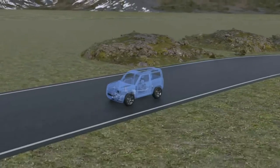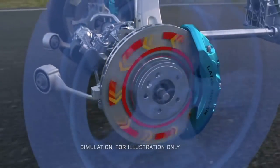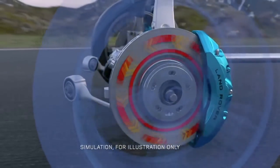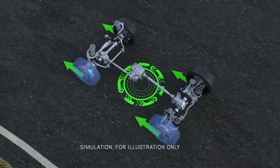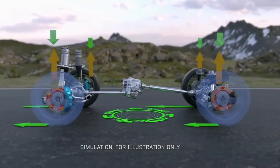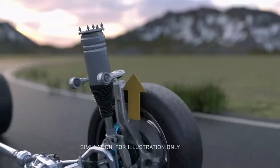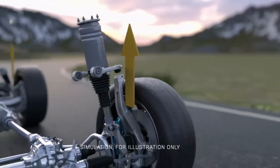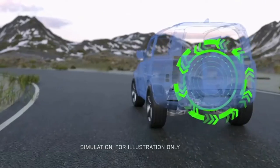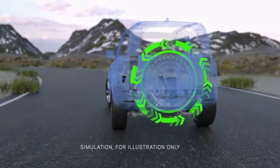This animation shows a Defender V8 entering a corner. First, Dynamic Mode uses torque vectoring by braking to apply inside wheel braking force to vector the driveline torque. That creates a yaw into the corner. As the driver lifts off the throttle and turns in, Adaptive Dynamics preemptively increases the front and rear damping rates. The resulting linear increase in front axle force allows the tyres to build their grip progressively, which aids turning. Mid-corner roll is limited by the higher roll stiffness of Defender V8 and by the Adaptive Dynamics.